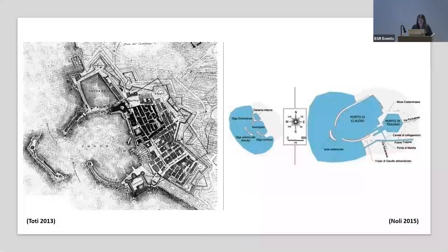Here, sorry for the low quality of this image, but it is under copyright and I had no chance at all to find a more decent one. But as we can see from this image, the harbor of Civitavecchia consists of an outer harbor and an inner harbor that sort of replicate the layout of Portus, where Claudius's is the outer one and Trajan's is the inner one.